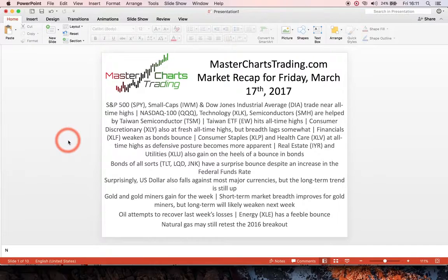So this week stocks more or less traded sideways with some pockets of strength and some pockets of weakness, and we'll go over where this is all going. Very surprisingly, bonds of all sorts moved higher despite the increase in federal funds rate. So we'll look at more details at bonds.